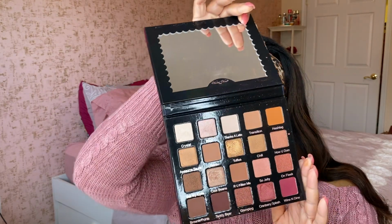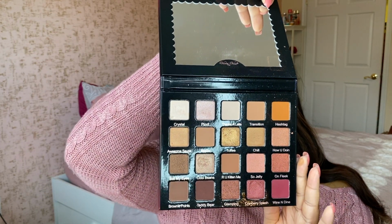For today's video, we're going to go in with the Violet Voss Pro palette. I think that's the only name for this. And it looks like this on the inside. I have used it before. I really love this palette. It's gorgeous. And we're going to pick up the shade Transition, because that is actually my perfect transition shade. And I'm just going to pop it right on the crease and let it come up above the crease as well.